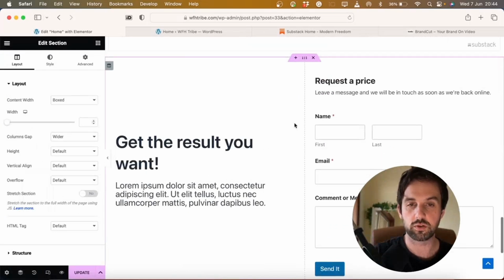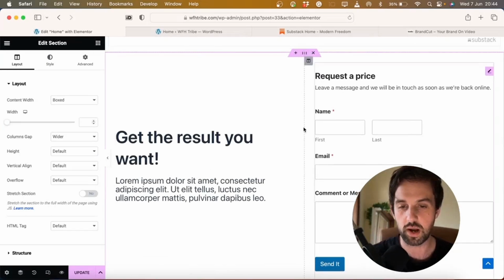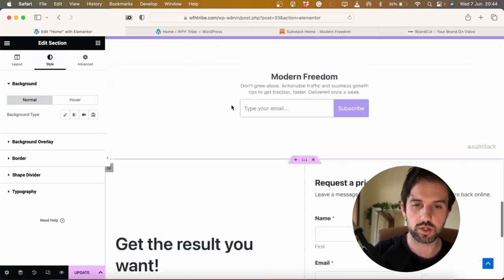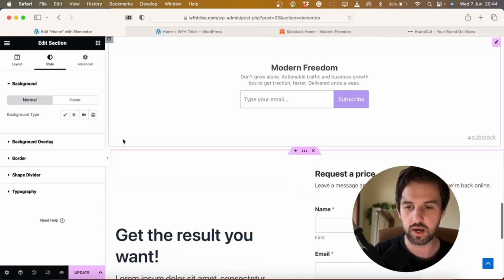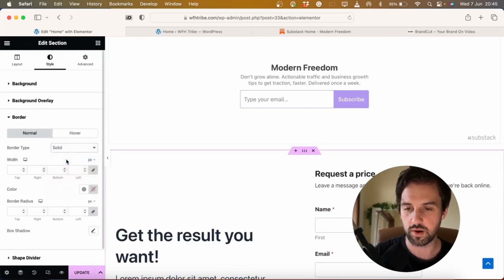Then there's a few things we can do to make this look a little bit better. So we could add a border around it. Obviously, you could change the whole background color if you want, but let's just keep it simple here. I don't think I've actually showed you how to do the borders yet, so this would be a good time to do it. So we just click on the entire section down here, and you come over to border. And then you want to select border type. So you go to style, should I say, under edit section, style, border, and then we come down to border type. And there's a few options here, but you can just stick with solid for now.